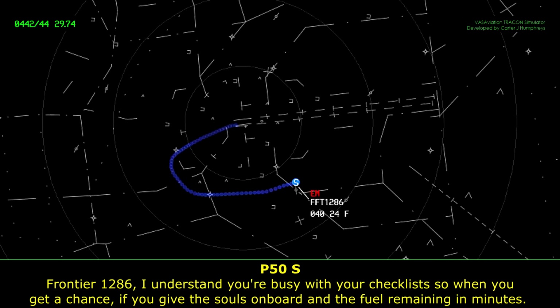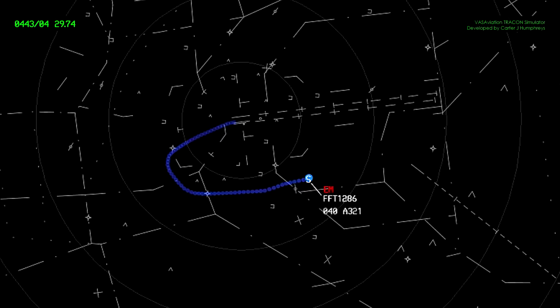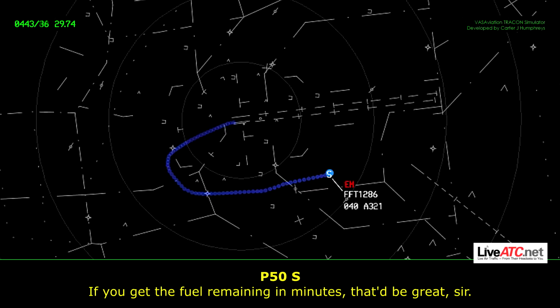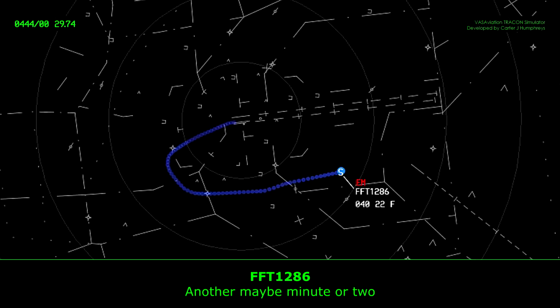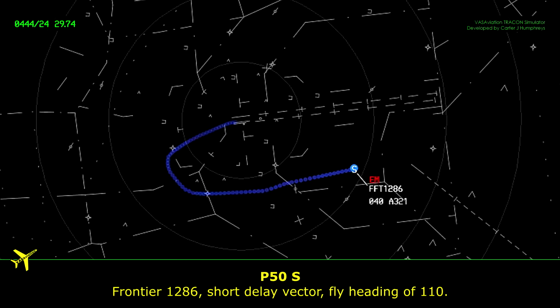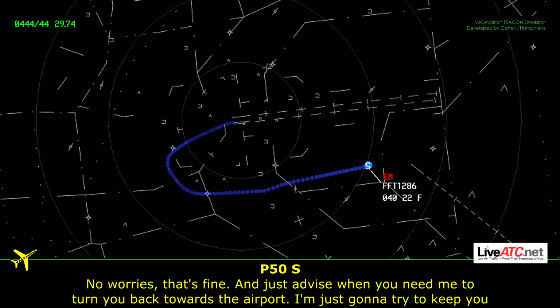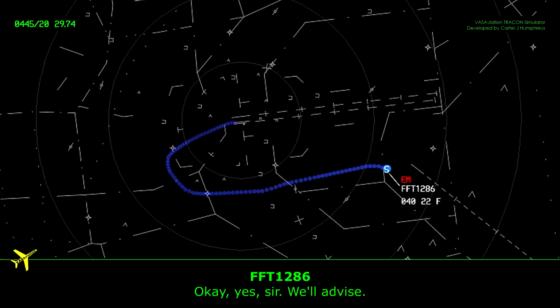Frontier 1286, I understand you're busy with your checklist there. When you get a chance, give me the souls on board and fuel remaining in minutes. Yeah, Frontier 1286, we have 235 souls on board. When you get the fuel remaining in minutes, that'd be great, sir. And Frontier 1286, how much longer do you need to stay on this heading? Another maybe minute or two. Fine. Frontier 1286, just a short delay vector, fly heading 110. Heading 110, Frontier Flight 1286, and thanks for working with us. We are busy here. No worries, that's fine. And just advise when you need me to turn you back towards the airport. I'm just going to try to keep you at that 4,000-foot area so I could keep you in my airspace. Okay, yes, sir.